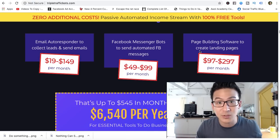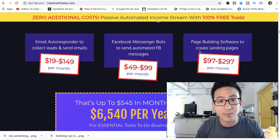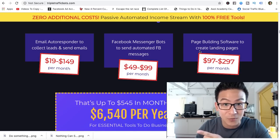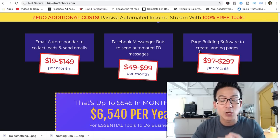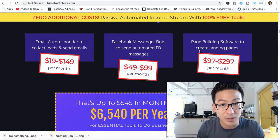Page building software. I'm sorry, but you need a page building software. This is internet marketing, right? So if you want to make money from internet marketing, number one, you need a website. So any product that tells you that you don't need a website, they're flat out lying to you, all right? So somewhere on this page, it says that you don't really need a website. You need a website because that's the first thing that they show you how to do. In fact, you cannot implement triple traffic bots without a website because it's a plugin, right?